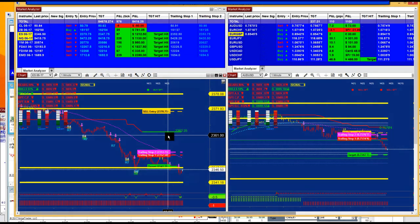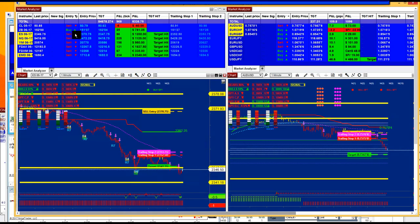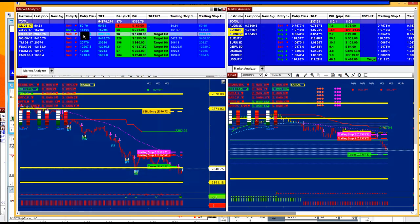And look at the DAX. Let's look at the DAX. Today on the ES, on the last trade for today, we had 2370, and we have the target. Let's look at the ES as an example. We had 2370, where the market analyzer tells you what number you need to trade, and it tells you whether you want to buy or sell. And then it tells you where your target is, 2347, 96 ticks, over 100 ticks, and it tells you when the target's hit.